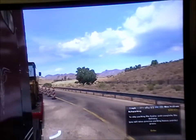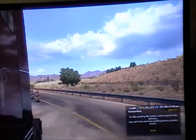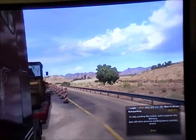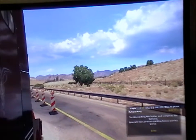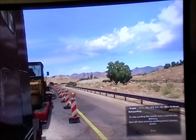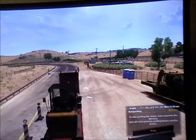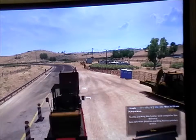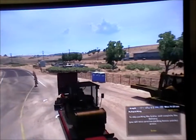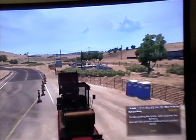Alright. Nice and easy does it. Don't hit anything. There we go. Nice and easy. Let me get out of here for a second. Alright. I'm sure every trucker in the world is laughing at me right now because they're like, you can't back that in? It's an easy job.